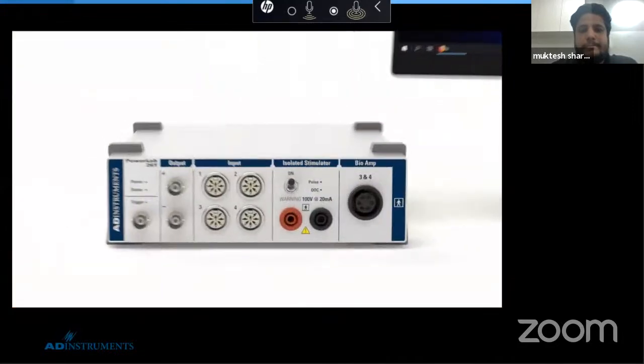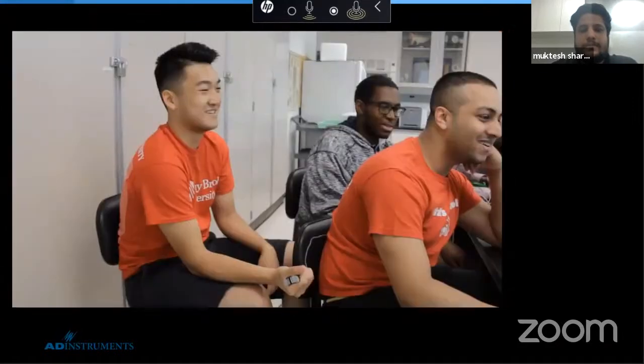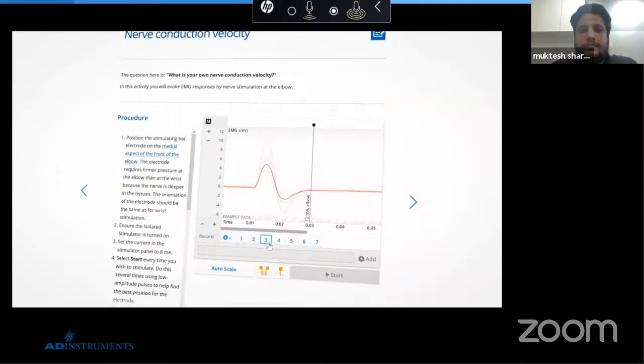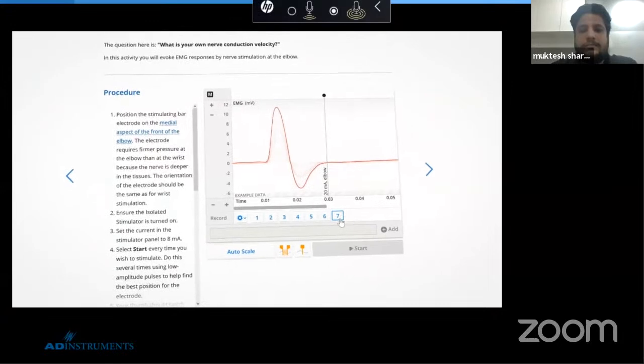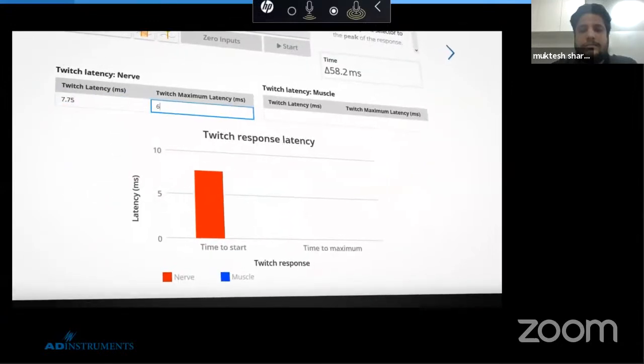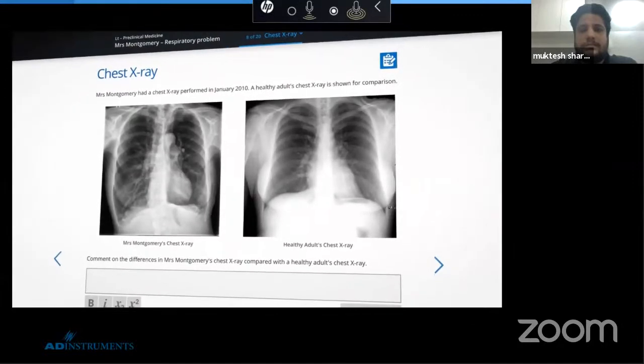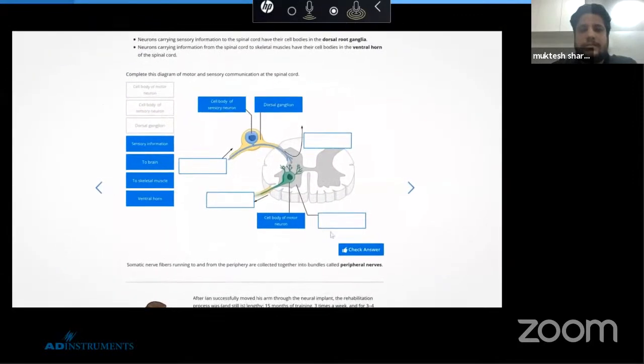LT is the only online learning platform with real-life data acquisition. Your students can record their own biological signals directly into LT using our PowerLab hardware, giving them a deeper understanding of core scientific concepts. LT is designed to teach the way you want to.